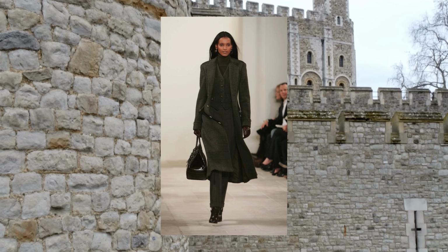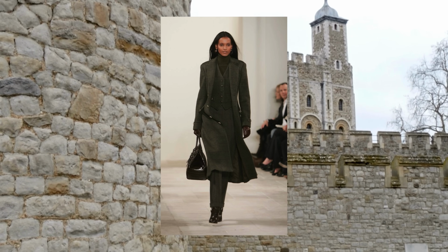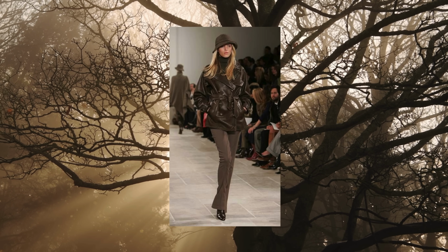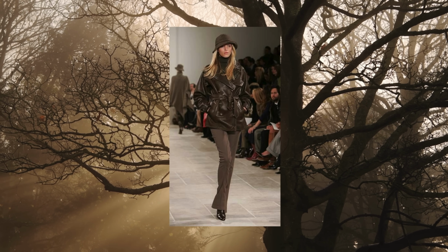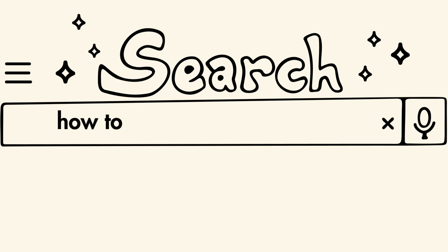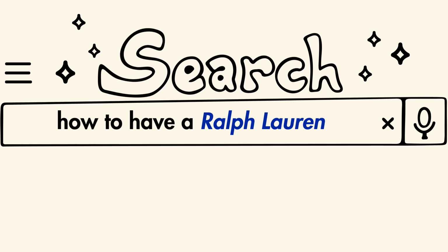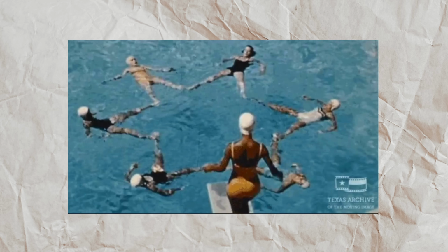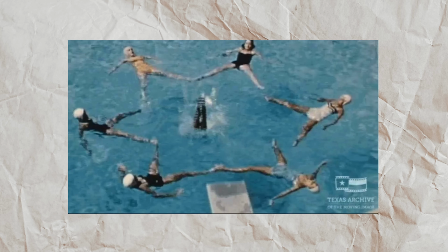So today, instead of just saying, wear plaid, I want to go deeper. We'll decode the subtle, less obvious style cues Ralph Lauren uses, like mood, proportion, and cultural references, and how you can apply them without spending Ralph Lauren money. So, without further ado, let's dive in.